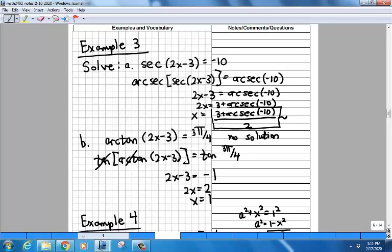So we had written down the exact solution, which is 3 plus arcsecant of minus 10 over 2. We got to that pretty easily, right, by applying the arcsecant function to both sides of the original equation and then solving from there. So we ultimately ended up with that exact answer as the solution to this equation.